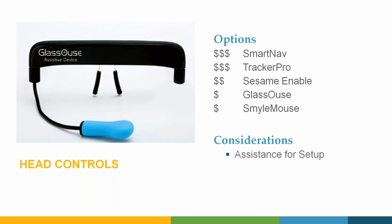And head control devices overall are going to be really similar to eye gaze. It's just if you have someone with some of those visual impairments I mentioned, this might be a better direction to steer them potentially.